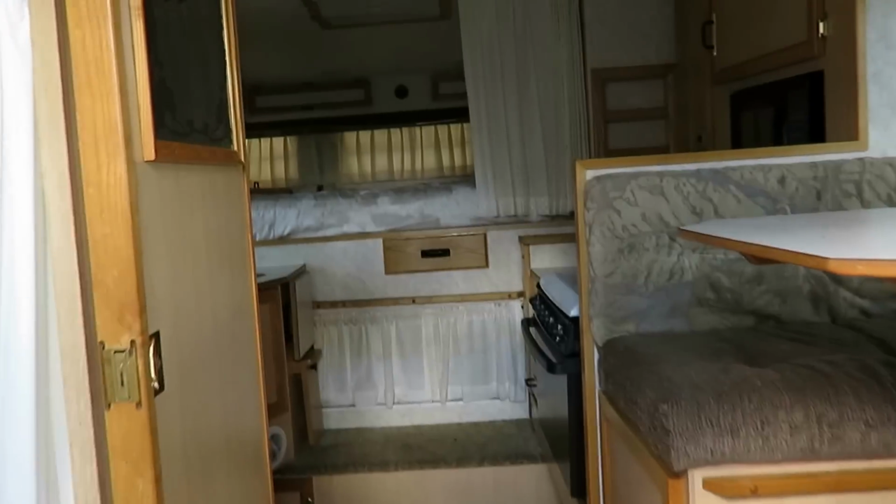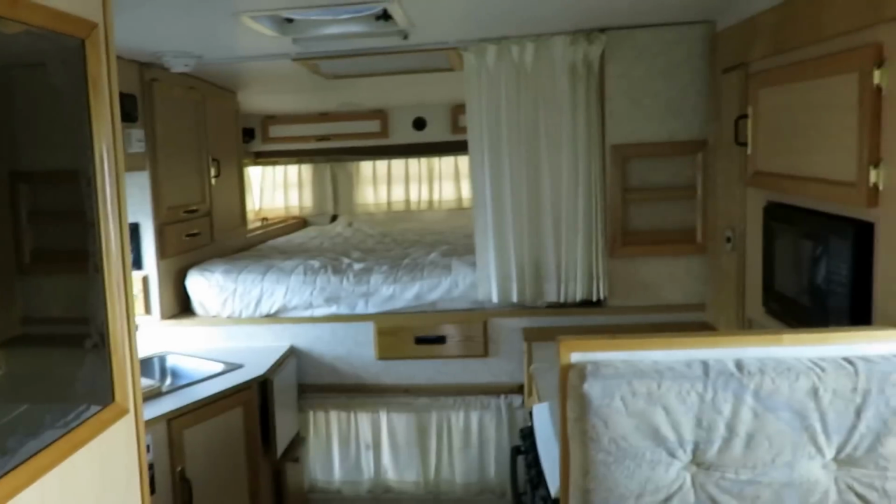Now this does have a full bathroom as well, which is nice. A lot of these bigger truck campers will have that. It's also a full walk-in height, which is really nice for tall goofballs like me. Close that door behind me here. So where do we want to start?